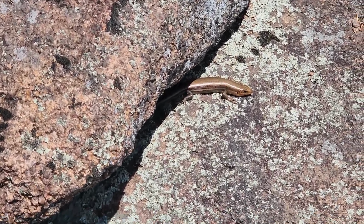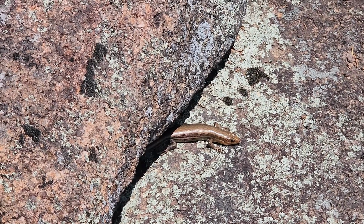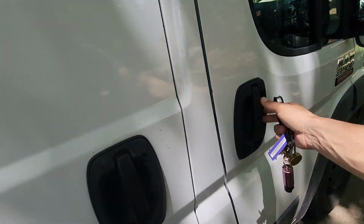The Golden Stone Inn. Okay, best for last. Highest point in Missouri. Sauk Mountain. Let's go.